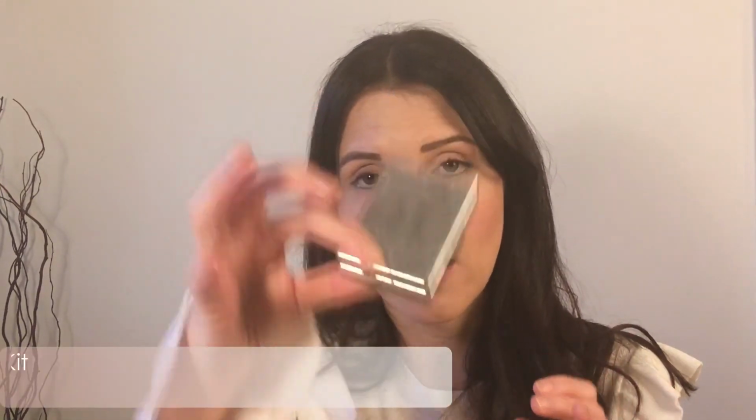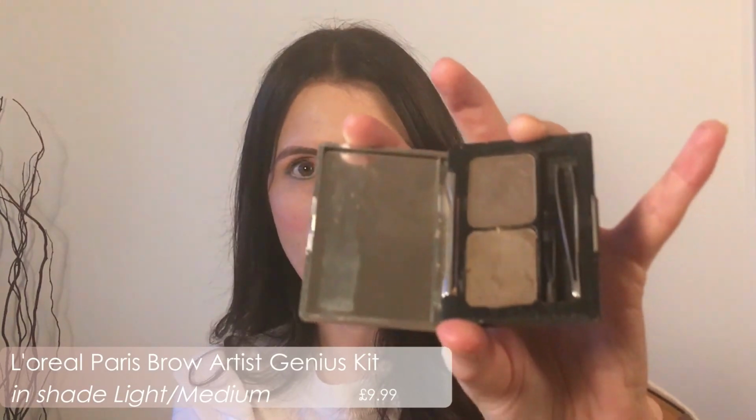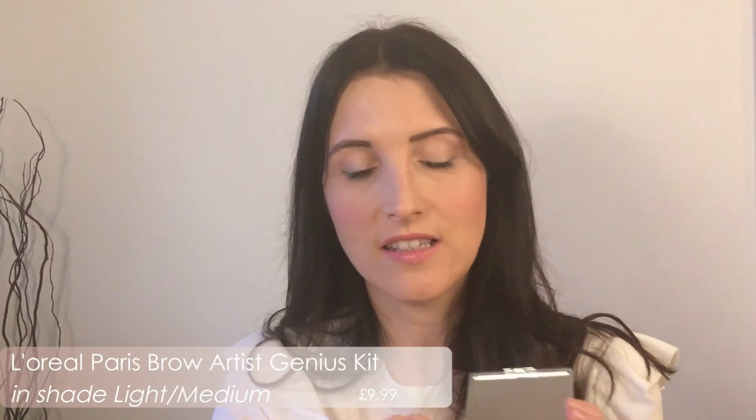And then also, if you're more of a fan of powder eyebrows, I prefer the pencils, but I do have a L'Oreal brow wax and powder kit. This is quite good on the go because you do have the mirror and you have these small applicators as well. So yeah, this is also good for on the go.